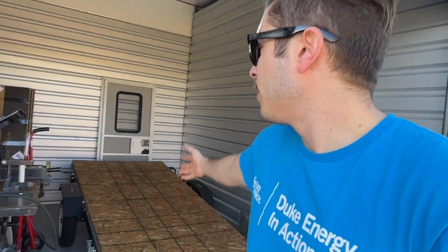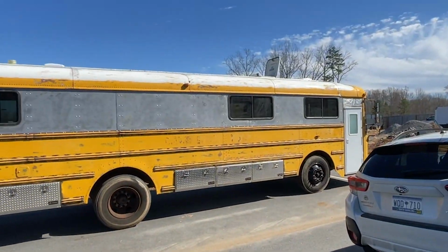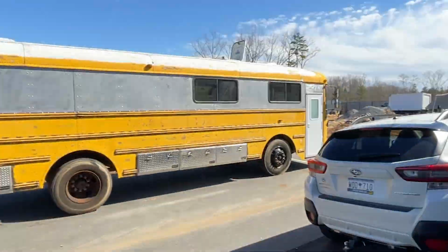As you can see, this is my storage unit. As you can see right there, that's my bus. Storage unit, bus. Bus, storage unit. You get the idea. So basically, guys, I was able to negotiate a little bit.